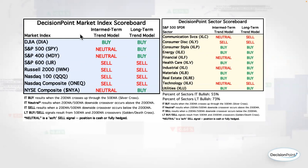I should tell you what an intermediate-term trend model signal is. Intermediate term, we measure whether the 20-day EMA crosses above the 50-day EMA. That's going to give you the buy. When you get a negative 20/50-day EMA crossover, it's going to be either a neutral or a sell. It's a neutral if that negative crossover occurs above the 200-day EMA. When it does not, it becomes a sell signal. The long-term trend model is a lot easier because we're only looking at golden crosses and death crosses. If it's on a buy, that means it's on a golden cross with the 50 above the 200-day EMA. If it's a sell, it's on a death cross where the 50-day EMA is below the 200-day EMA.